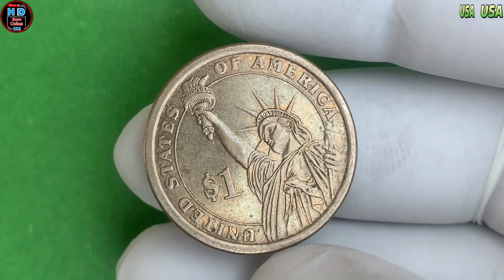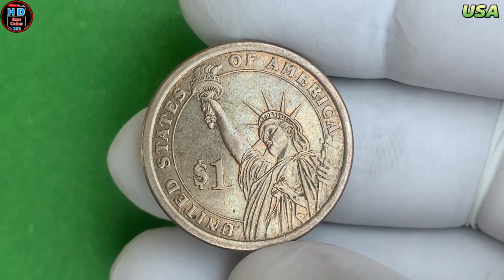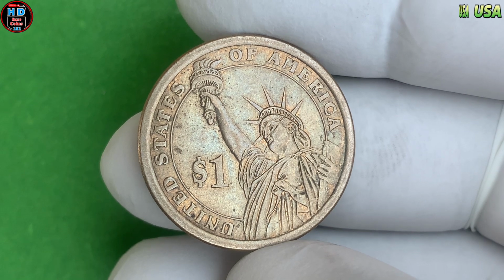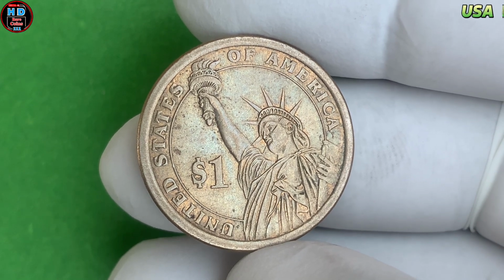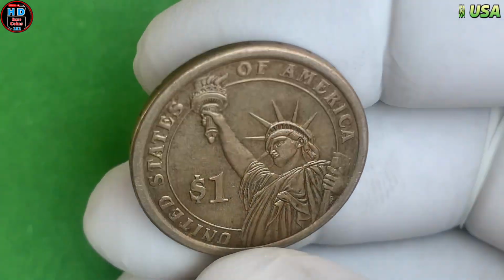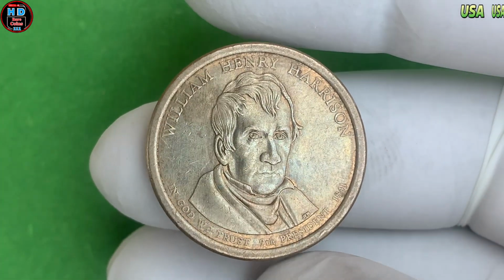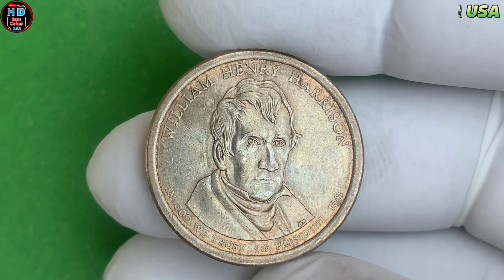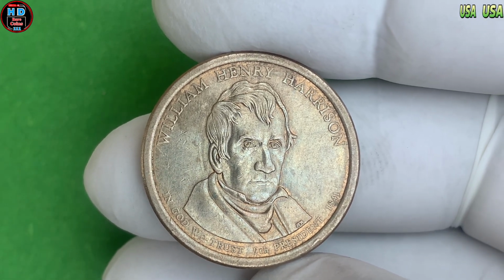In one exceptional case, a William Henry Harrison coin struck in nearly perfect condition, with all the hallmarks of a rare, early minting, was evaluated by experts and graded at the highest level. This was no ordinary coin, it was a national treasure. The excitement among collectors was immediate.